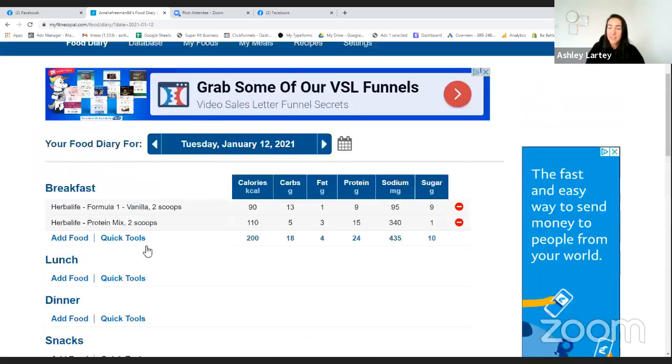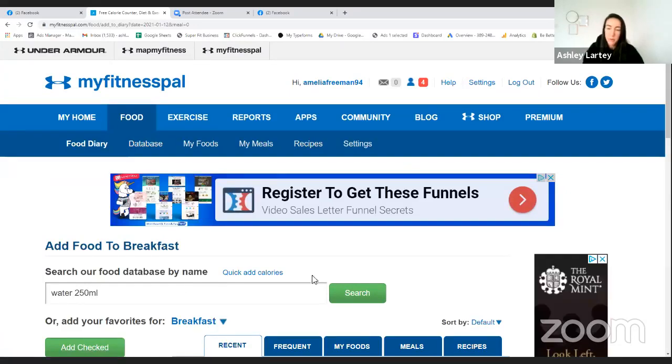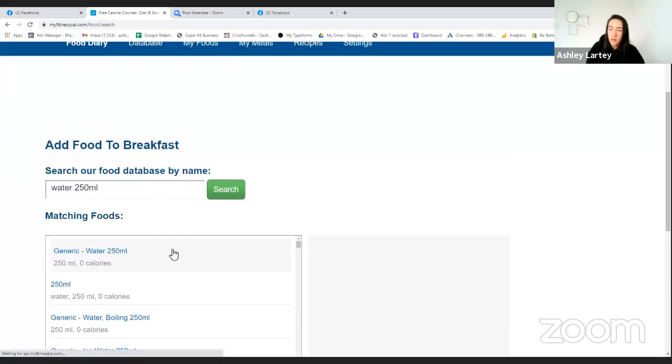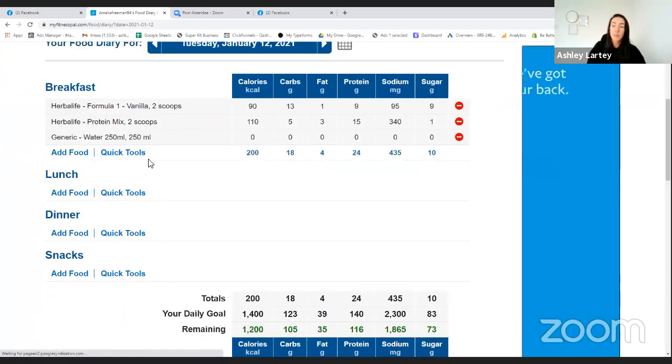You only add water to that. So I suppose you could, if you wanted to, add water, 250 ml. There is a water part, generic water. Wow, 0 calories. Fantastic. So there we go. That's breakfast done. So now you've got your breakfast.